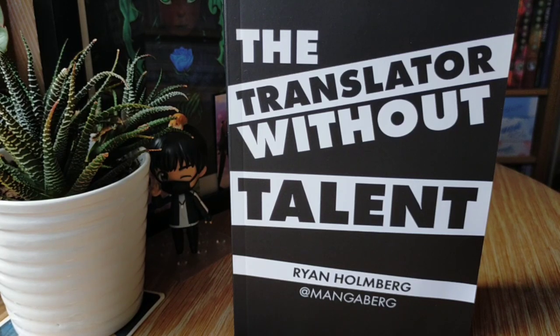But yeah, Translator Without Talent, definitely worth the read, and really happy to have gotten my copy, especially because, as I said, I pre-ordered it. I got it relatively quickly in regards to when it was released, but I did pre-order a long time ago. So you kind of forget about it, and then when it arrives, you're like, hey, that's exciting. So yeah.